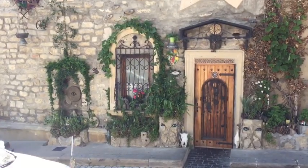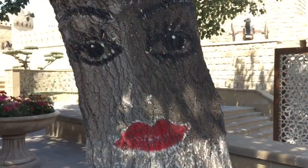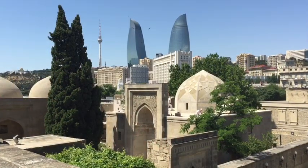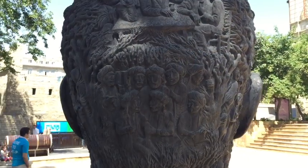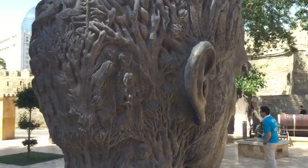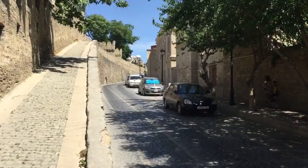There's a house there that is obviously an artist's house, because there's paintbrushes sticking out of the wall everywhere, and that presumably is what the artist has painted on his outside tree. Now there's the old, there's the new bit, the fire towers looking out over the mosque in the centre of town. There's an interesting bit of sculpture. This goes around the corner, and it is actually a statue. I believe he's a poet as well. They're all poets around here.